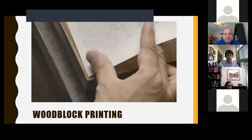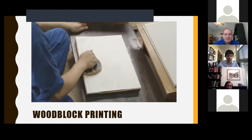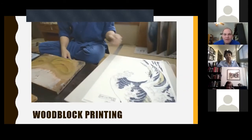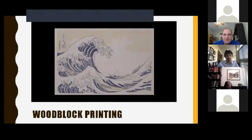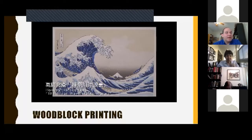image. And then if you wanted to do multiple colors, you'd have a separate block for each color. And you can see here, he's now putting a different color on. And if you wanted lots of colors, you just have to have lots of blocks. And you can see how he's assembling it color by color here. And this is, of course, the famous great wave picture. So this is the sort of printing technology that became dominant by the middle of the 17th century. Okay.